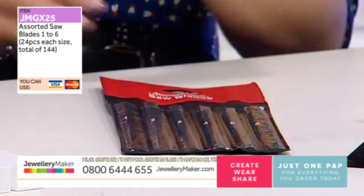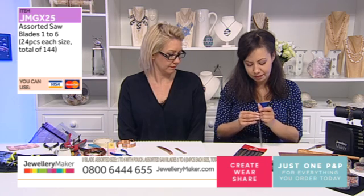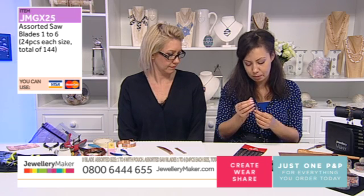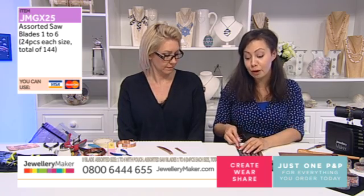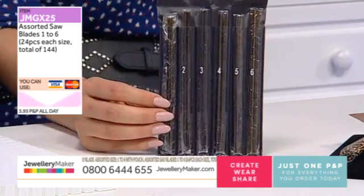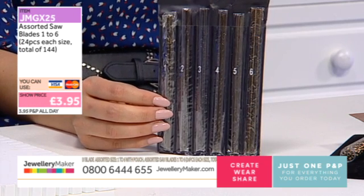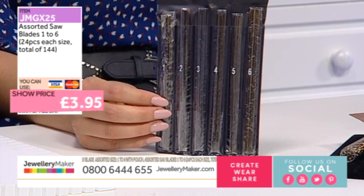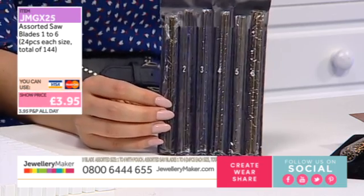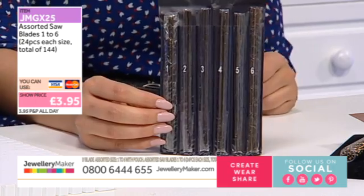But not today. Your price point on these is incredible. We're doing it for you at £3.95. That is the price for 144 of these saw blades. If you do your price comparisons, the best one I found when we did it yesterday for a similar pack was just shy of £8. So literally we're halving the price of even the best one I could find.